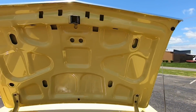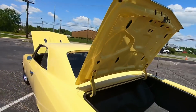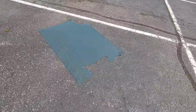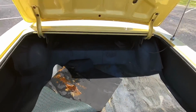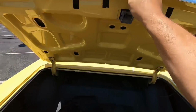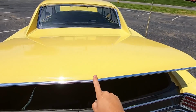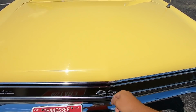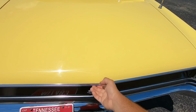Trunk lid in great shape. I guess I better put that mat back because that thing's kind of nice. I'll be cleaning her up as soon as I get back to the lot. Don't want to leave that in there. Spring's good in that one. It comes down. I'm one fingering it. May have to 3 finger it to get her shut. Maybe 4. There we go.